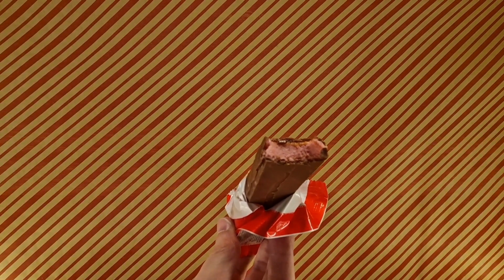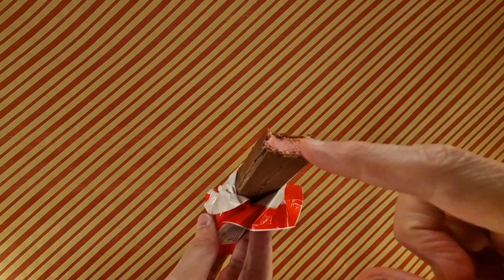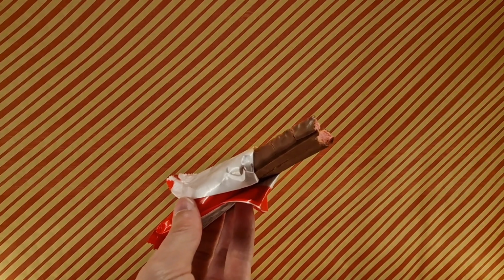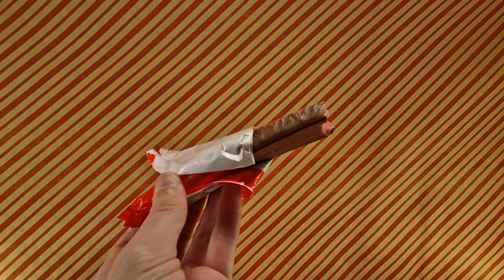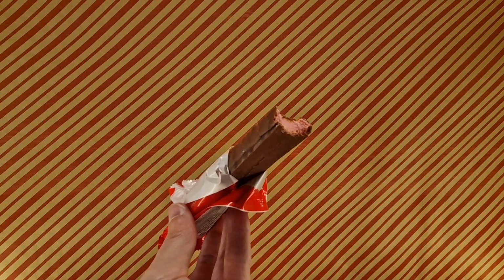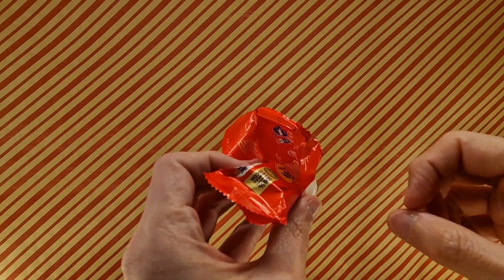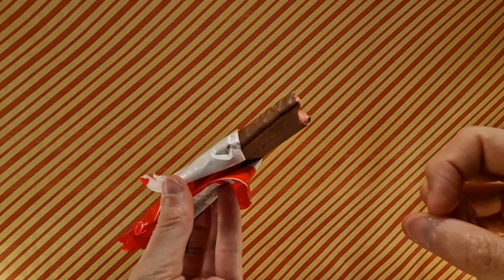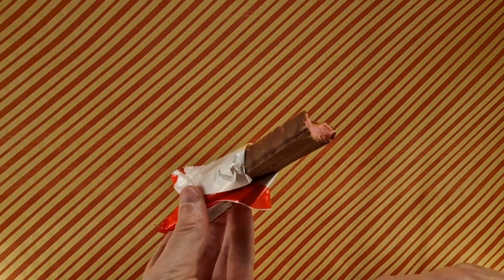That's why it's a Pinky. It's pink on the inside. Got caramel on the top and chocolate around the outside. Quite a nice thing, quite simple. Maybe I would have liked Pinky to have a little bit more bite, so like a biscuit base or something. Something to hold together, but it's all good.